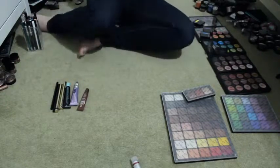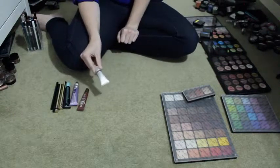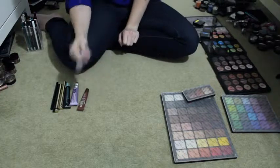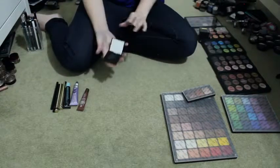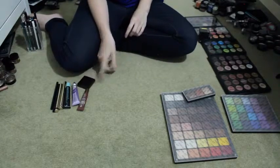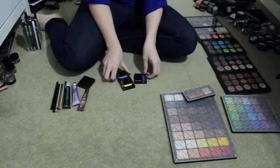It's a nice base. And then the Laura Mercier Rose Gold. I'm going to put this in my to try pile because sometimes it comes off a bit patchy, but I just want to double check. So I'll try that out tomorrow actually. The Laura Mercier Cake Liner I'm going to keep. That's actually really long lasting and I always forget about it. Then I've got 3 Makeup Forever shadows.